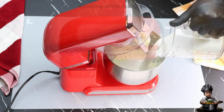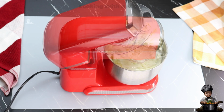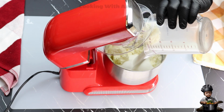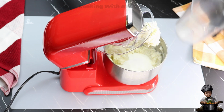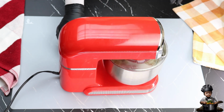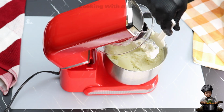Next, I'm adding 3 cups of granulated sugar, but I'll do this in 2 sections, 1.5 cups at a time. Again, don't forget to scrape the bowl for a perfectly creamy blend.